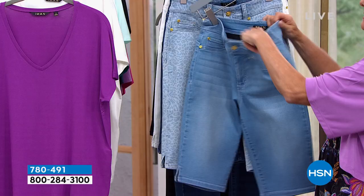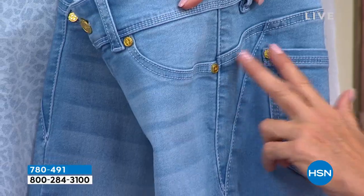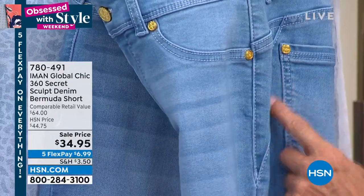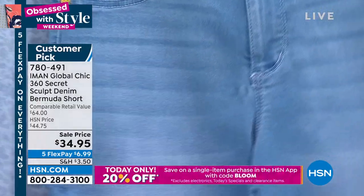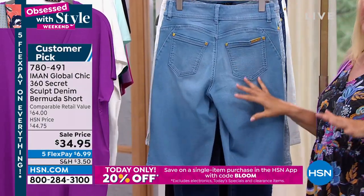Now on the sides, this is another great feature. You're going to see this V right here. And again, this is really crucial to actually creating this elongating effect because that V starts on the side and then notice how it moves to the back. Now, this is really crucial, what happens next. When you turn it around, the back is as important as the front.